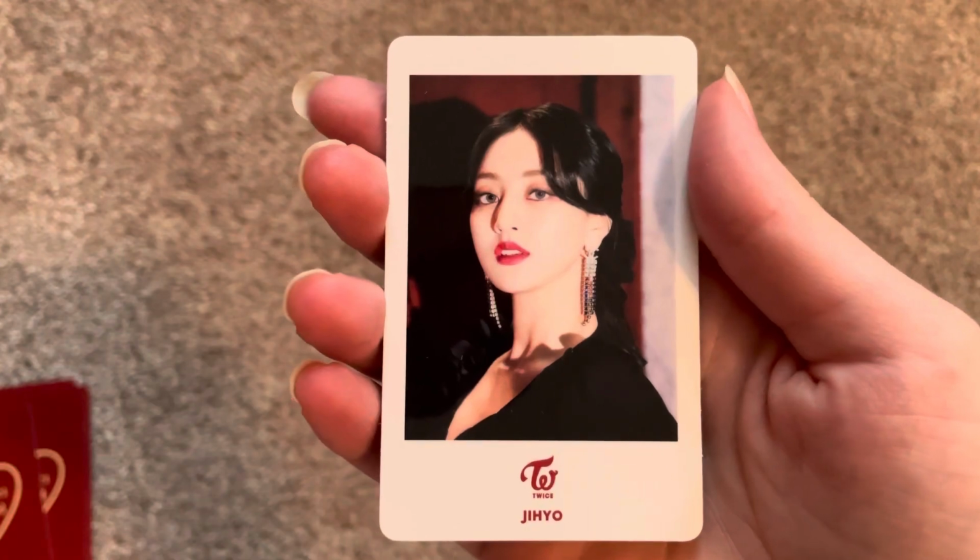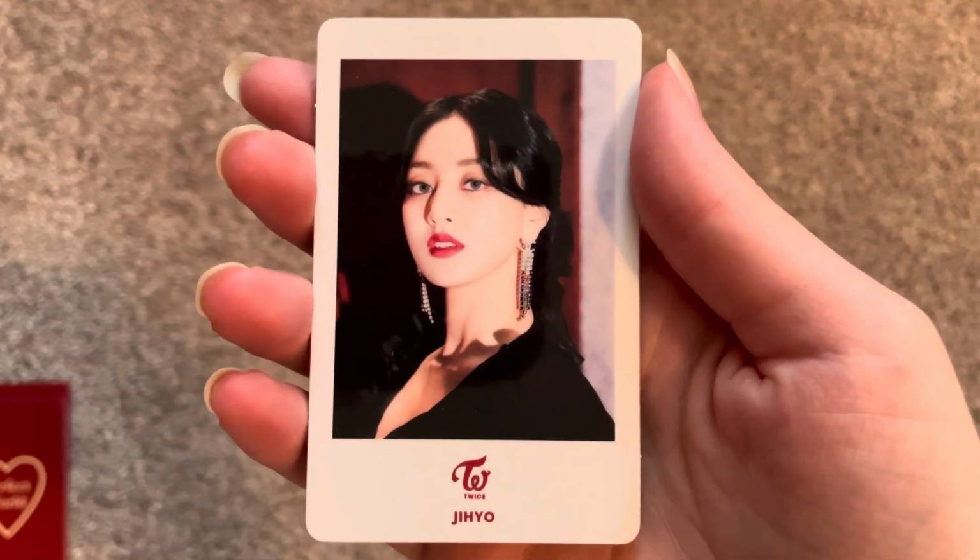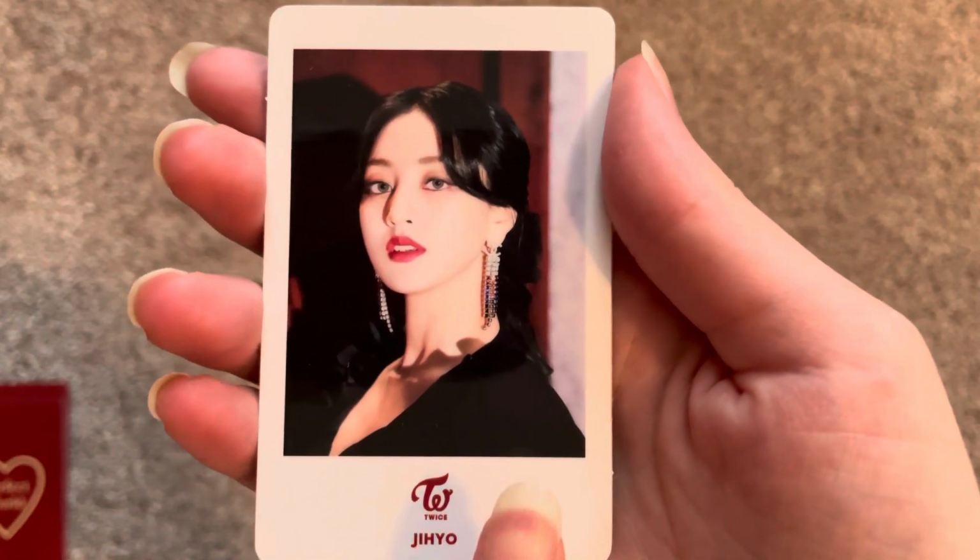I really need a Twice rock comeback. I don't know why, I think they would kill it.